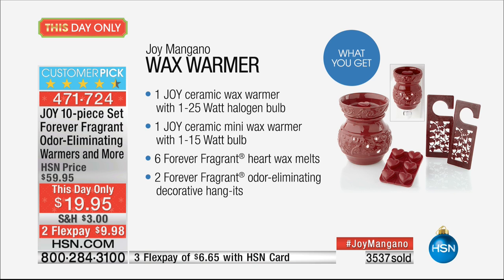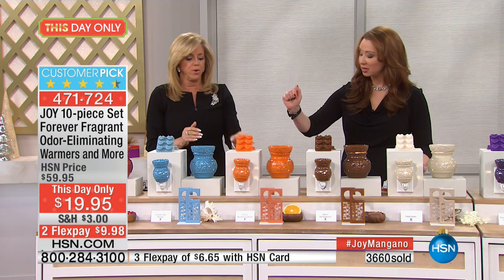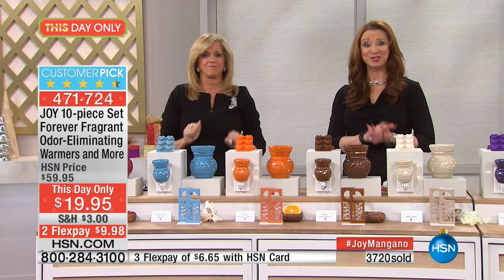This is not to panic anybody, but we've already got relaxing eucalyptus almost gone. The one that's in my powder bath, eucalyptus, is gone. Apple cinnamon is almost gone. Super duper gift. Get two, because you want one for your home and one to give as a gift. Citrus Awakening Burst is almost gone.